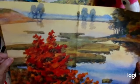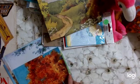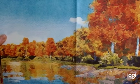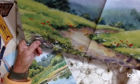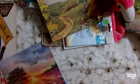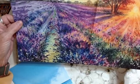Beautiful. Be beautiful if you could see it, huh? Love it. Gorgeous. Make beautiful journal pages if I have a big journal. And I guess I could cut it down, some of them, and make smaller pages. But they're just so pretty. Thank you so much, Sarah. Love it. Isn't that gorgeous?